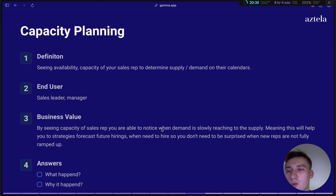Capacity planning. Now this is a very good one because you're able to see the capacity of each individual rep in your team, aka determine the supply and demand on their calendars, right? Used for the sales managers, sales leaders, and so on.